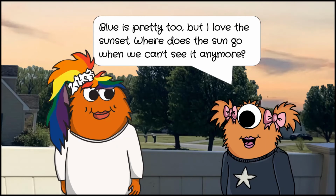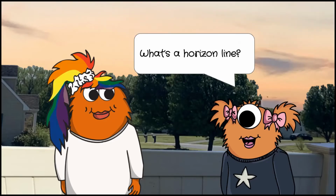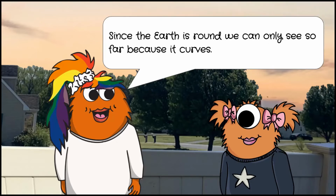Where does the sun go when we can't see it anymore? It's still there. As the Earth turns, the sun shines on a different part of the world. When it dips below the horizon line and is nighttime for us, it's daytime somewhere else. What's a horizon line? You have so many questions today. See where it looks like the sun is disappearing in the distance? That's called the horizon. Since the Earth is round, we can only see so far because it curves.